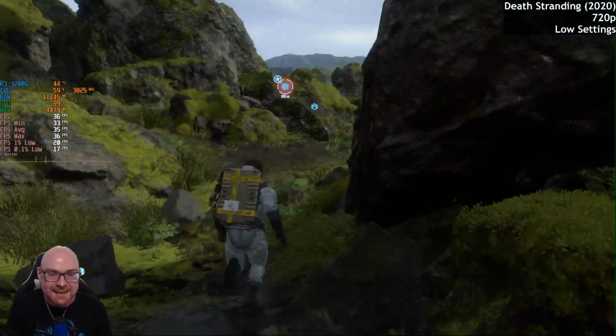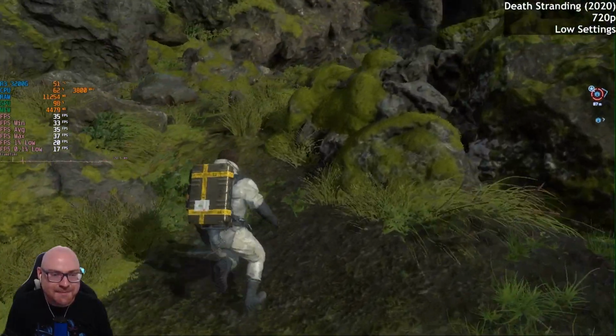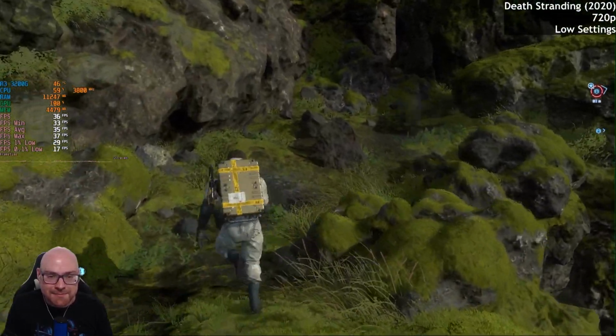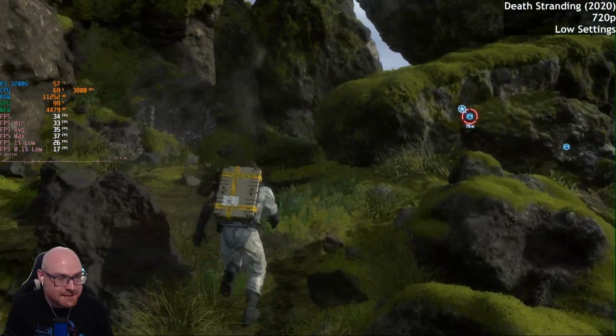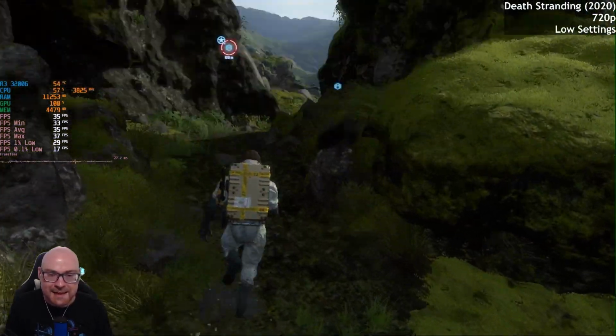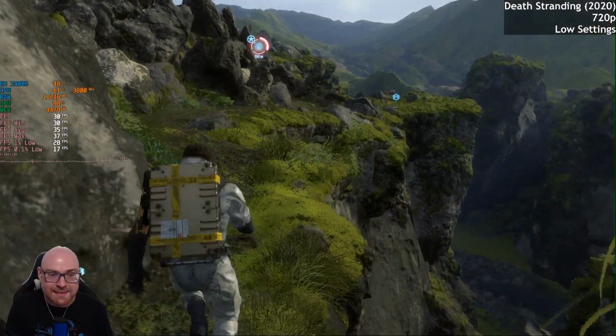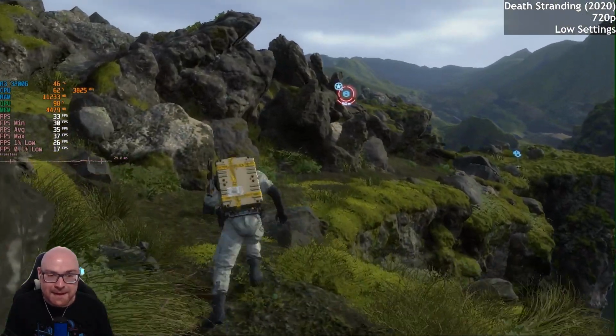30 frames per second. It doesn't look great, but hey, if this is all you've got, if all you've got is a 3200G, no discrete graphics card, and you want to play Death Stranding, this is how you're going to play it. 720p, low settings. Yeah, this will do just fine.